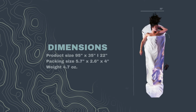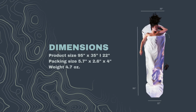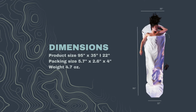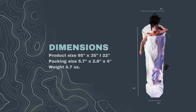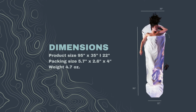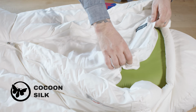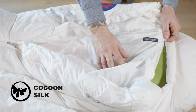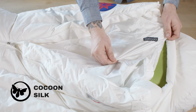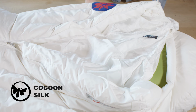Our 100% silk mummy liner is 95 inches by 35 inches at the top and 22 inches at the foot box. Packing size is 5.7 inches by 2.6 inches by 4 inches and weighs in at only 4.7 ounces. The Cocoon Silk Mummy Liner is made of one of the highest grades of silk available, which is really good for odor management and moisture management with an unmatched luxurious feel. You'll also add 9 degrees Fahrenheit without the added weight to your bag.